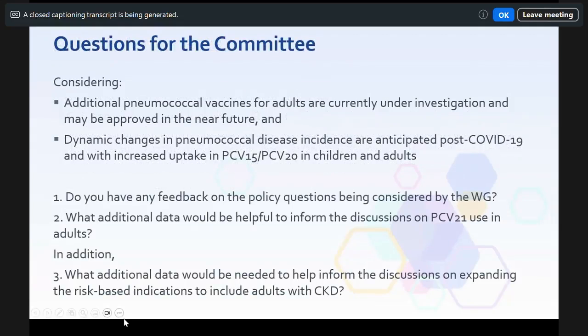So there's been a lot of information presented, and the work group has asked for any feedback on the policy questions being considered by the work group, what additional data would be helpful, and are there thoughts about an expanded risk-based indication to include adults with chronic kidney disease, which is the second time we've heard about chronic kidney disease today. So any thoughts from the committee members or our ex officios on any of these questions, or for that matter, the other presentations in the session?